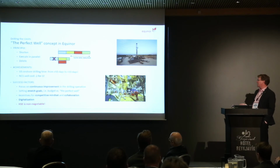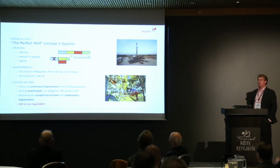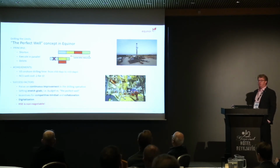So what are the success factors that we have seen? It's the focus on continuous improvement in the drilling operation, exactly like Kate was advocating here. Setting the stretch goal, having a budget, but versus what we know should be the perfect well. We're not setting the perfect well as our budget, but we set a very ambitious budget, pointing that we want to target for the perfect well.